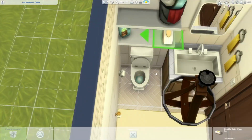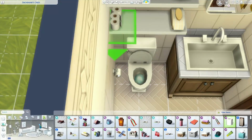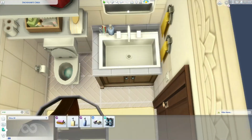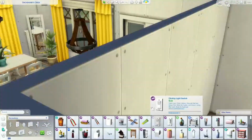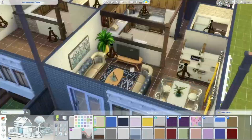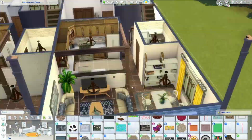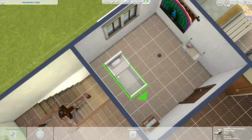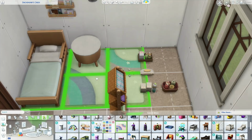So anyways, you'll see this townhome has a lot of stuff geared towards not a new couple, but a couple and a baby. And it was so fun. I loved it. I just really enjoyed this build for the most part.